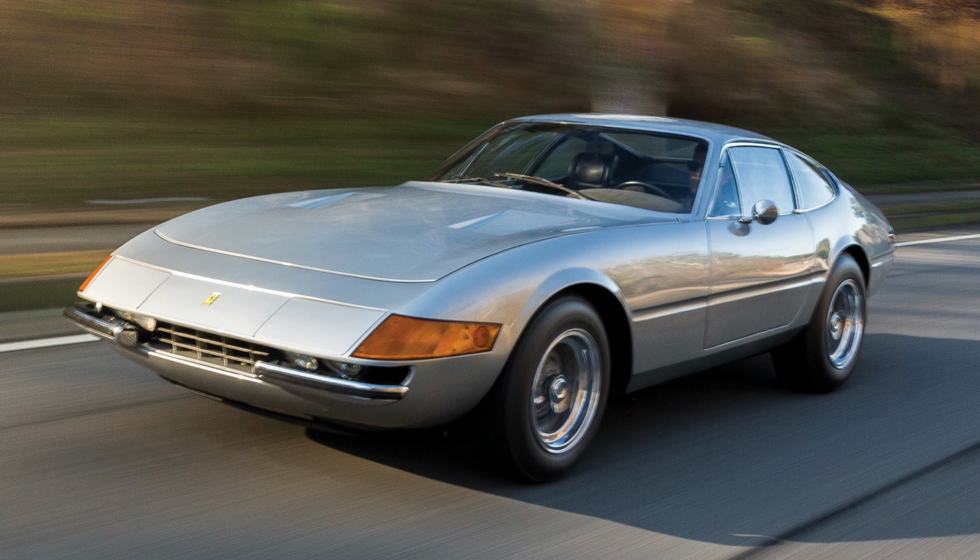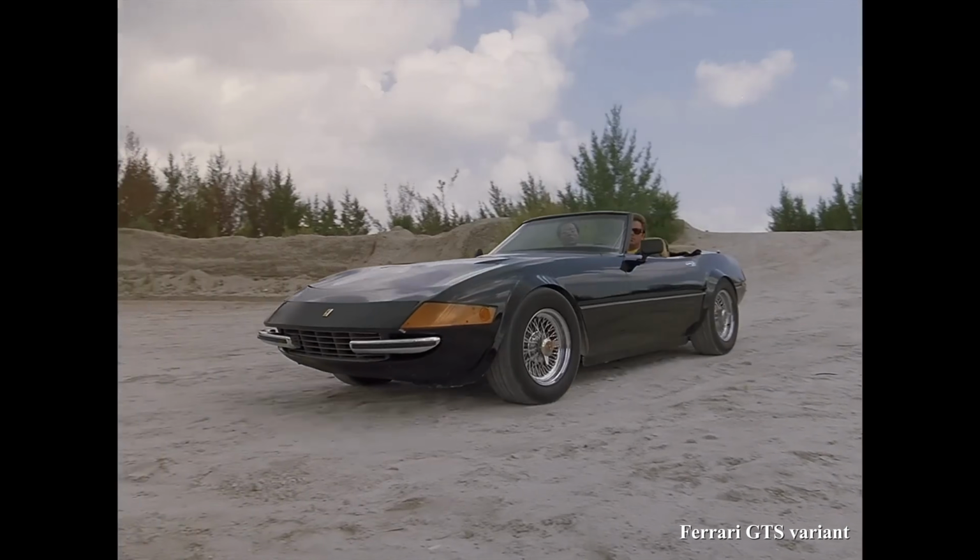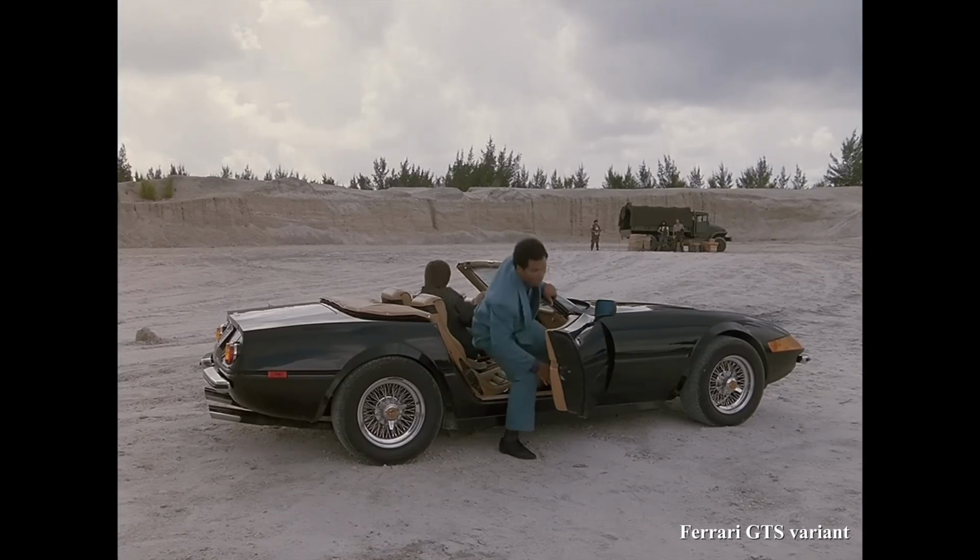It became a favorite both in car culture and pop culture, notably featured in early episodes of Miami Vice, albeit in replica form. It was the last of Ferrari's front-engine GTs before the modern era took over.